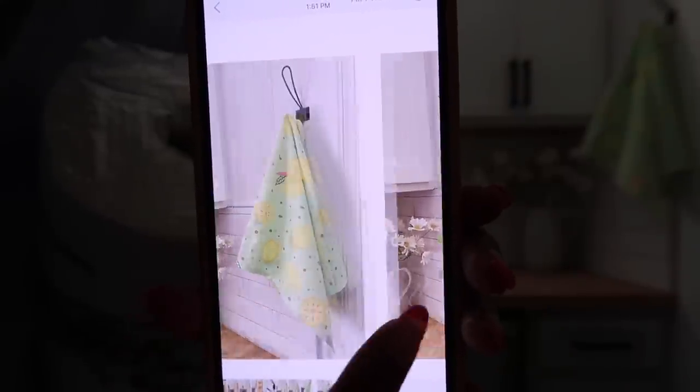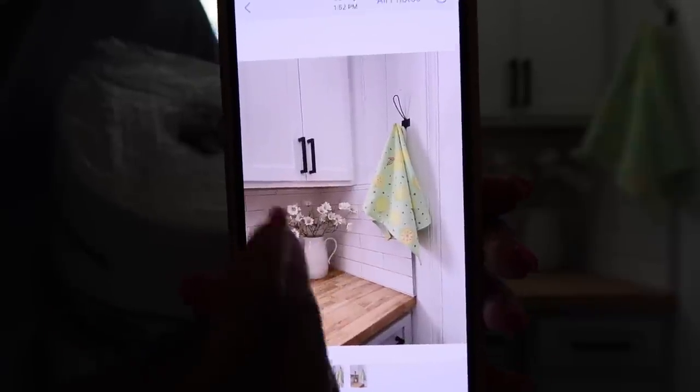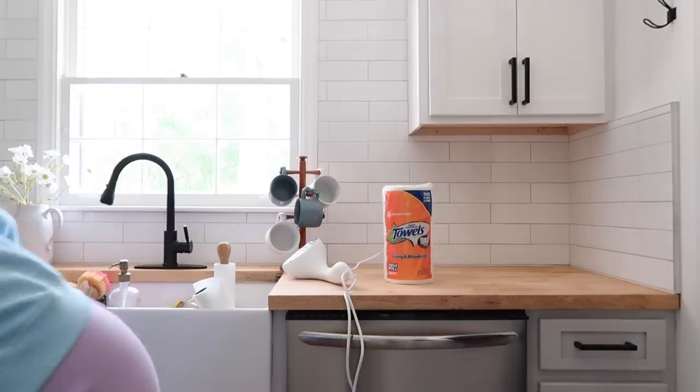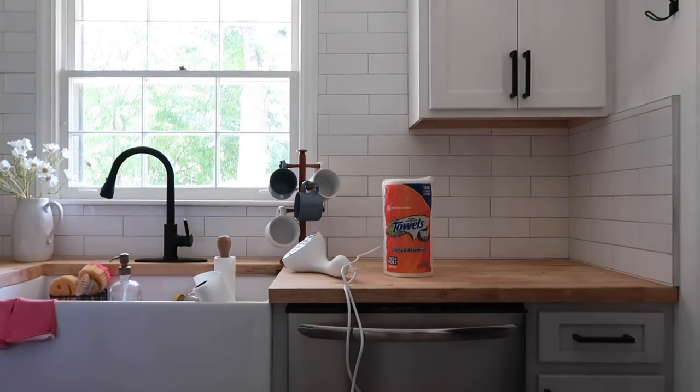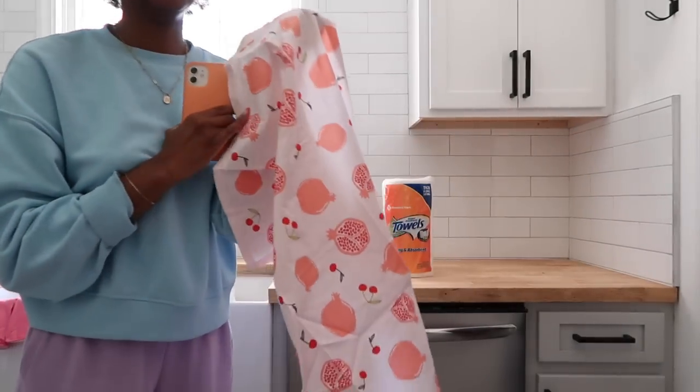That'll probably be the cover photo. I like to post ones like these, far away shots, for the Instagram. All right, got it. And that one's done. So I have one more dishcloth to do, and it's this one with the pomegranates and cherries.